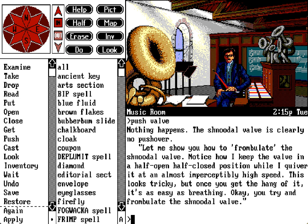Let me show you how to frambulate the schnoodle valve. Notice how I keep the valve in a half-open, half-closed position while I quiver it at an almost imperceptibly high speed. This is like fingering a click in the mouse. You know what I'm saying? Wink, wink. This looks tricky, but once you get the hang of it, it's easy as breathing. Okay, try to frambulate the schnoodle valve.